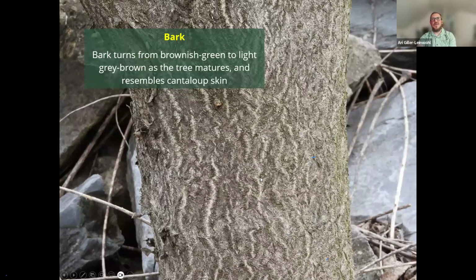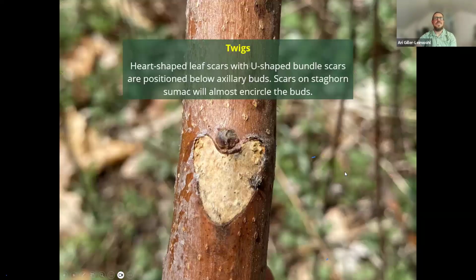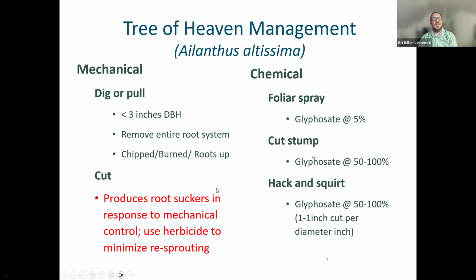Yeah, the sort of furled bark looks to me like a bittersweet bark, if you will, on Tree of Heaven. And then the fruit is how it spreads over distance. It looks almost like a maple seed. It's called a samara. And the heart-shaped leaf scars are another distinguishing factor here.